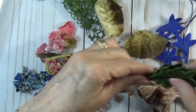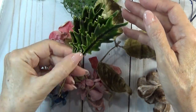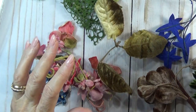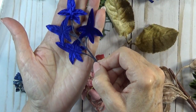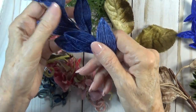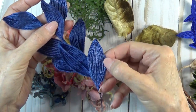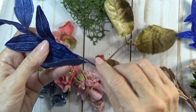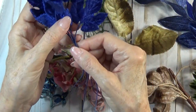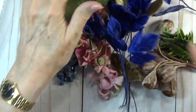And those of you who are of an era will remember these from the 50s and 60s. These were so all over at Christmas. And I have one spray of these beautiful blue flowers. One spray of these flowers. Now they are in a different shade of blue, but you notice the way the velvet is embossed. Mid-century. And a selection of these beautiful blue maple leaves. So those will be coming to my Etsy shop ASAP.